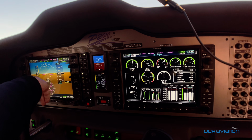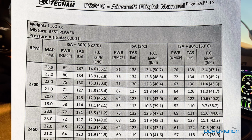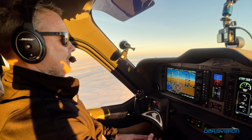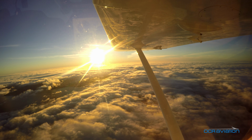The book said 138, and we're doing 139. We looked at the normally aspirated Skylane at 6,000 feet, and these are both roughly 80% power. This airplane setting is 80% power. Skylane, 80% power, you're going to get 143 knots out of the book and about 14 gallons an hour as well.